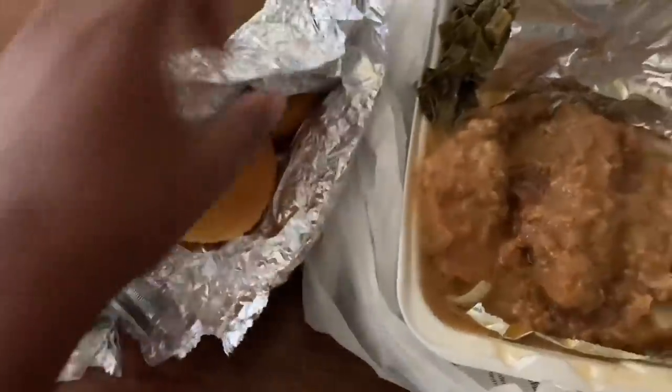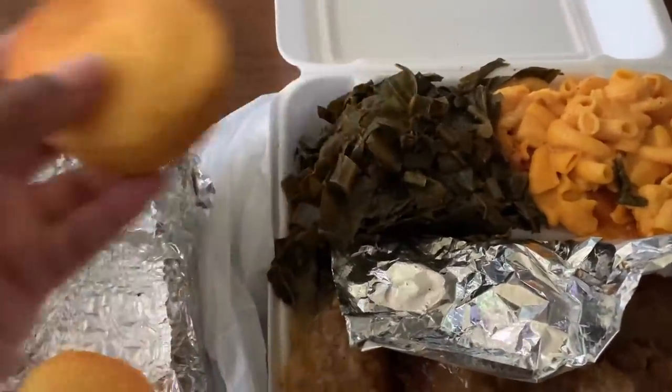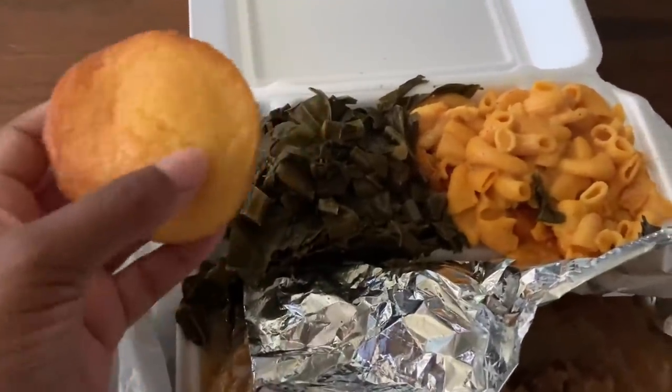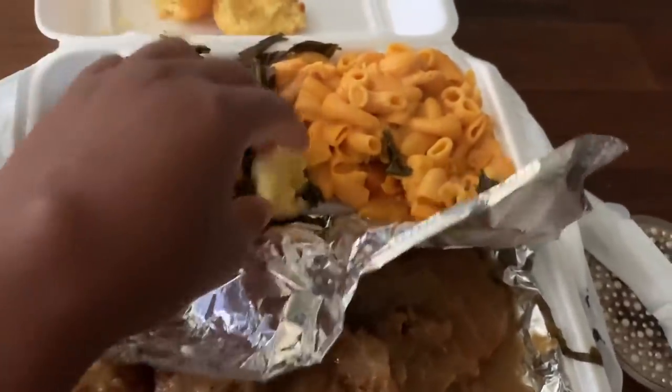Because you got to have cornbread. You know what I'm saying? You got your good old greens. I want to know this. Do y'all smash up your cornbread and put it inside of your greens? Or do you eat them like you just take a bite and then you eat your greens? How y'all do yours? I like mine in my greens. Let me just show y'all an example. So I'll do something like that up in that thing.